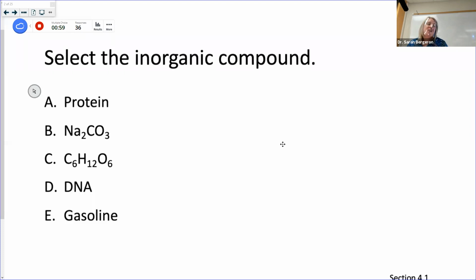Okay, oh, I was supposed to say 10 seconds. Supposed to be 1 minute, it's 10 seconds. So 1:10, I'm gonna close it. Make sure you don't leave it blank. Okay, so now turn to the people around you and discuss. Which one is the inorganic compound? 30 seconds.